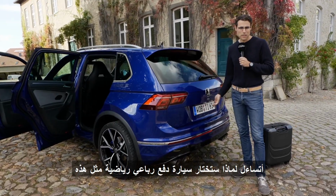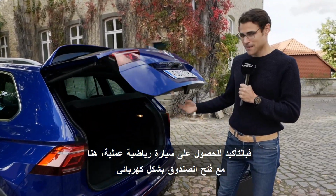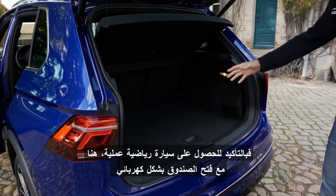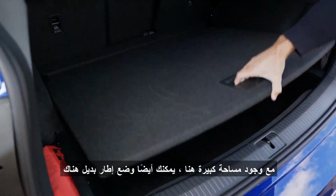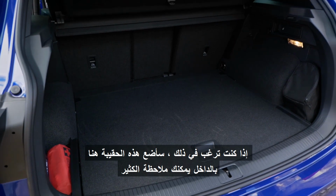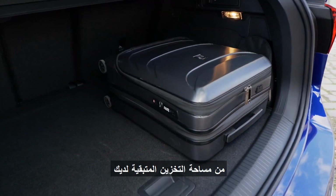Why would you go for such a performance SUV? To have a practical sports car. Here then with the electric hatch and also with a lot of room right here. You can also put a replacement tire there if you like, and just put a cabin trolley inside. You can see you have a lot of space indeed.